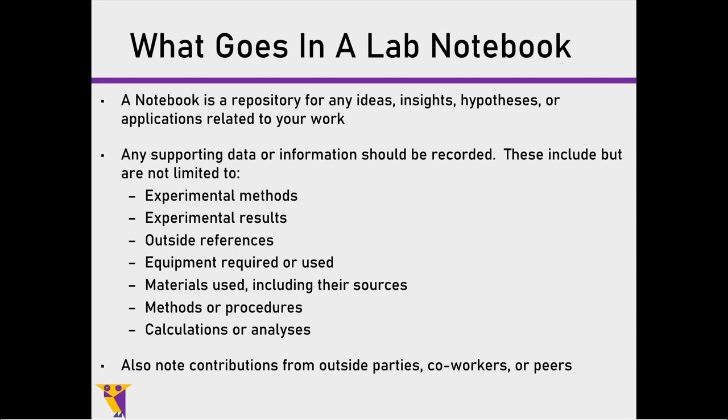What goes into your laboratory notebook can best be understood by remembering the purpose of your laboratory notebook, which is to serve as a permanent record of everything around your ideas, from their theoretical underpinnings all the way to their practical applications. And also in that respect, anything that supports or denies any part of that work also needs to be included. Finally, it's also good to make sure that people understand that other people may have contributed and to note their contribution.